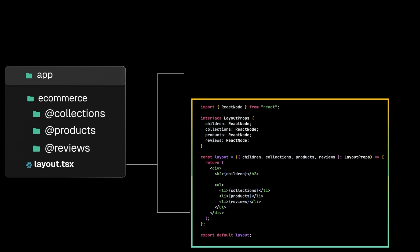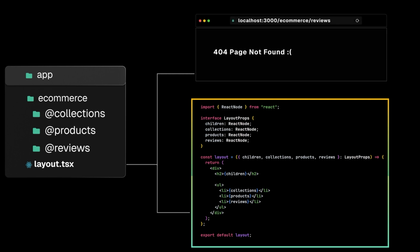And also if I visit localhost 3000 e-commerce and the reviews page, it will not work. If I visit localhost 3000 and the products page, it will not work. If I visit localhost 3000 e-commerce and the collections page, it will not work. But if I visit localhost 3000 e-commerce page, it will totally work.